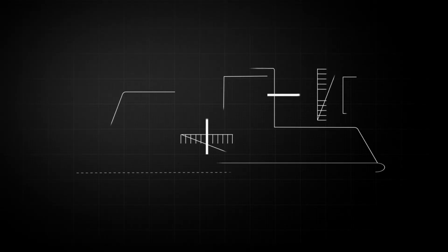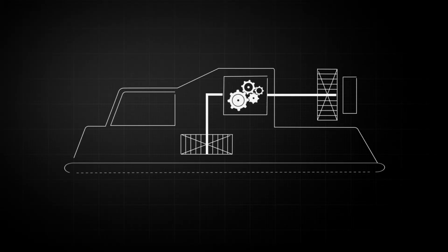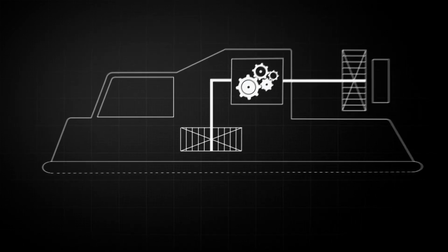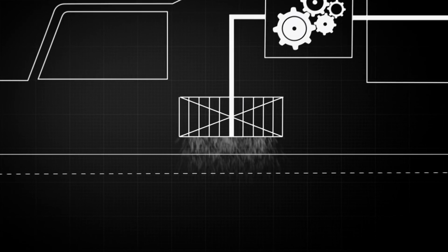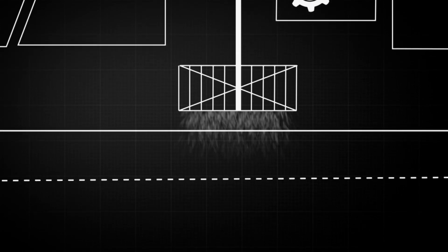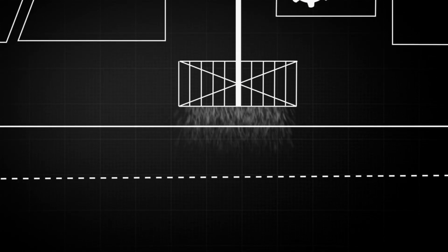So what is the magic behind the hovercraft's ability to fly? A hovercraft is made up of a body, powerful engines, fans, rudders and a flexible rubber skirt. The ability to hover comes from a large centrally mounted fan that blows an enormous amount of air under the craft. As the rubber skirt creates a seal with the surface beneath the craft, it starts to inflate.